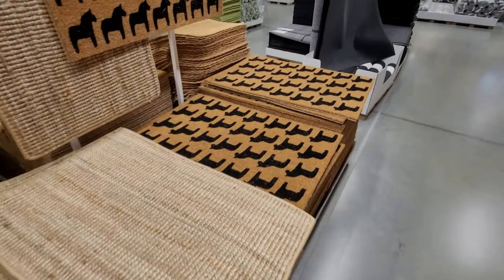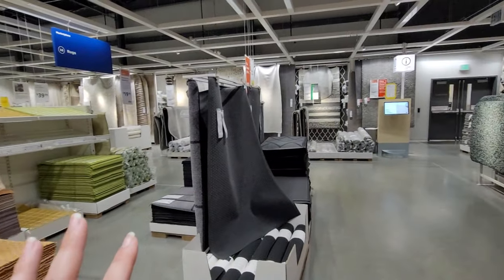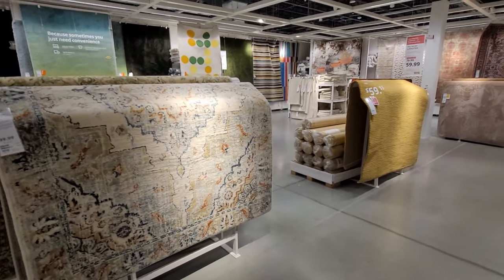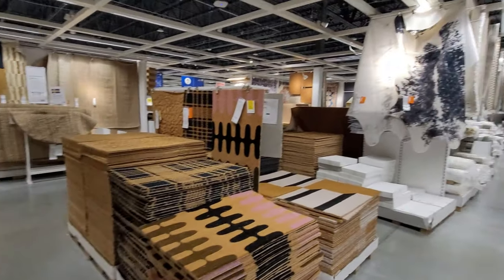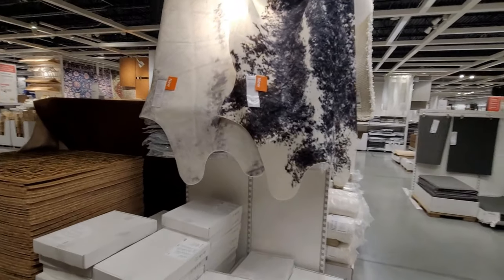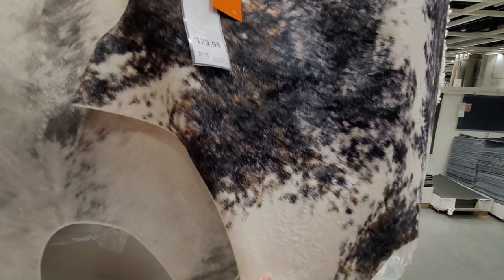I really like all the options of rugs that they have here, not just outdoor, not just the faux fur, but they also have a large variety of area rugs, really in any style that you could ever imagine. And they even have cow hides, if you can believe it. They've had cow hides for a really long time. These look like they are their new ones.